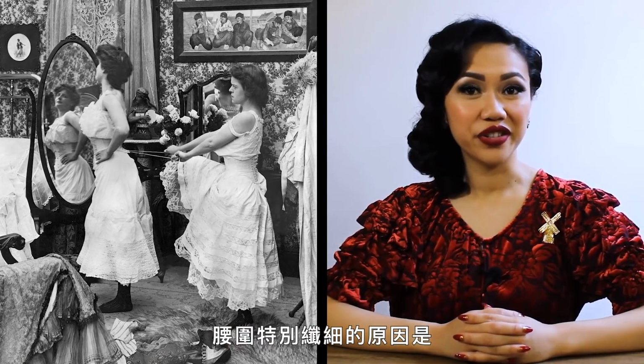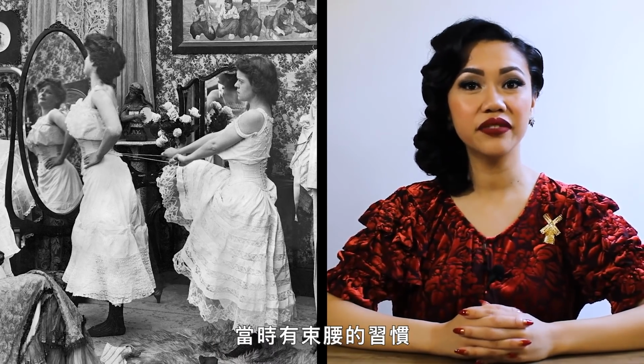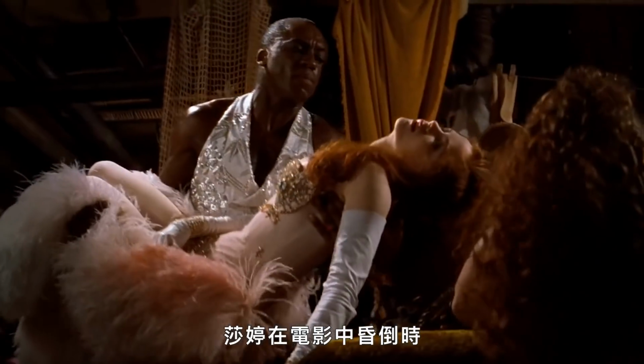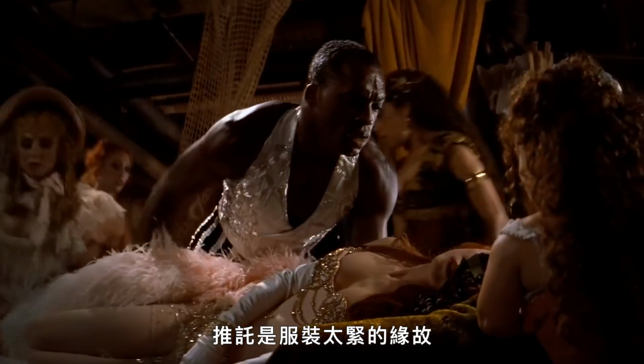A contributing factor to the narrow waistline was the practice of tight lacing, which became popular in the late 19th century. Zateen actually blames her fainting in the movie on the tightness of her costume.